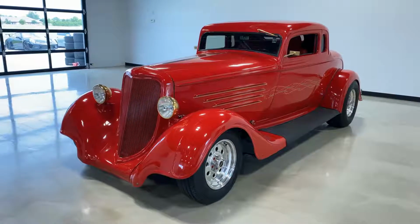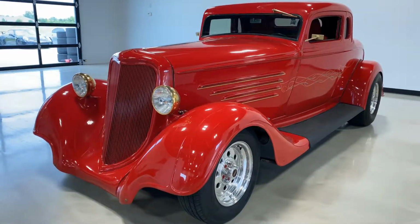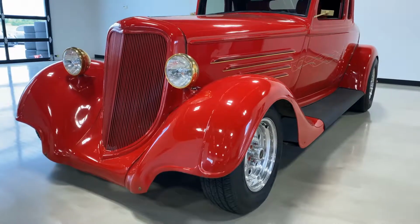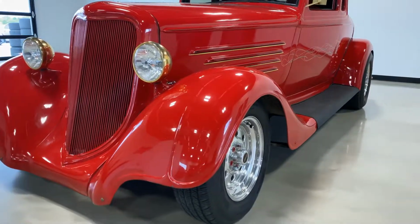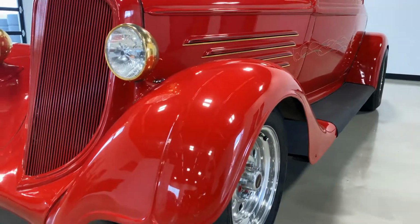Hey everyone, this is Elliot with Exotic Motorsports, and this is our 1933 Dodge Coupe with 13,500 miles on it. The car was built in 1999. Has a 1996 Corvette LT1 motor in it, 6-speed manual.